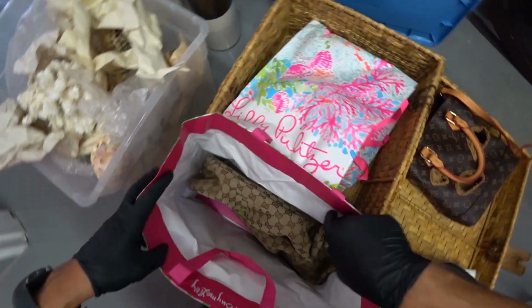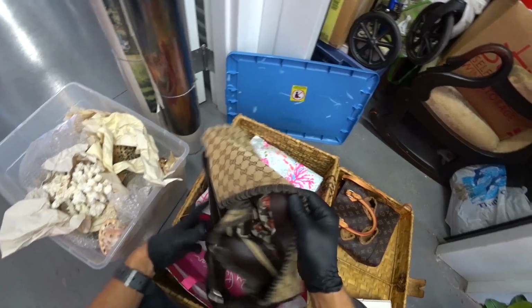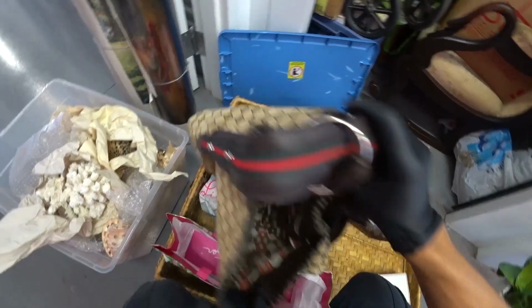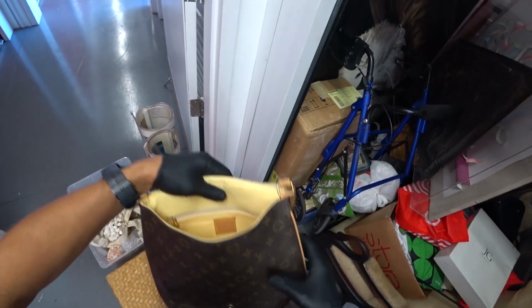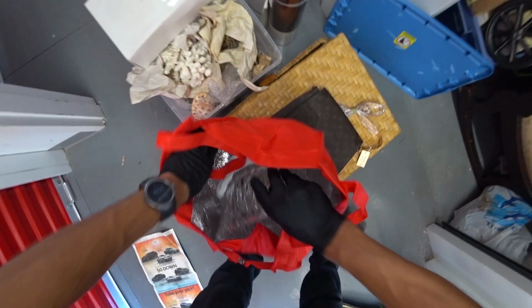Gucci, that's good too. It's good when it's the original, and when it's not good. And judging by the bag, it is not the original. It's got a little bit of bad quality. I'm very sorry, I started liking this unit so much. Yeah, this is also not an original. Crap. Instead, more glass.